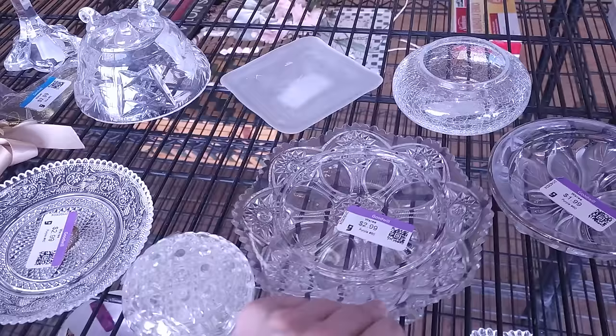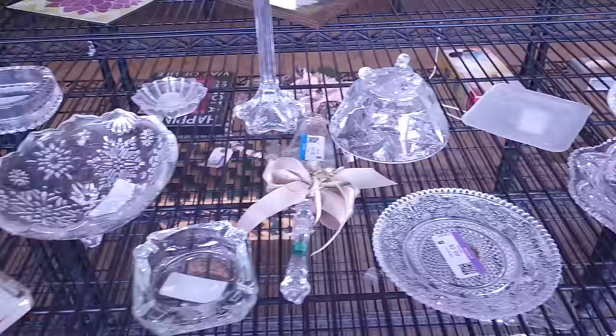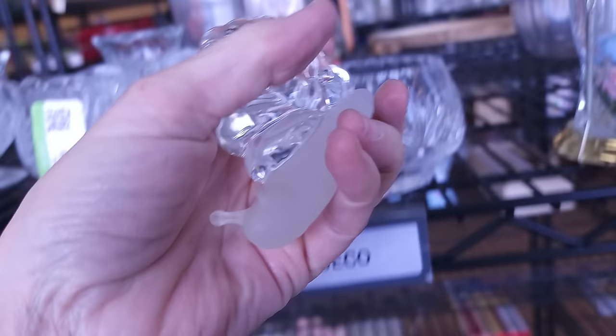This is the bottom to a butter dish. Why am I finding so many of these butter dishes lately? This is a little daisy and button trinket box. Now that I can get behind for $2. Okay, let's see. Candle holders. Nope. Nope. I'm feeling for sharpness. I want some sharpness and quality.